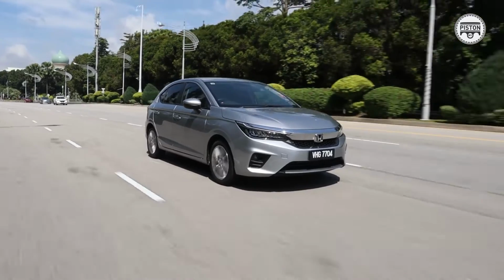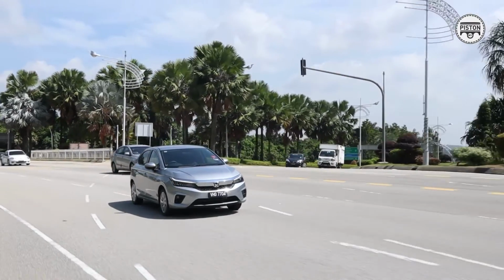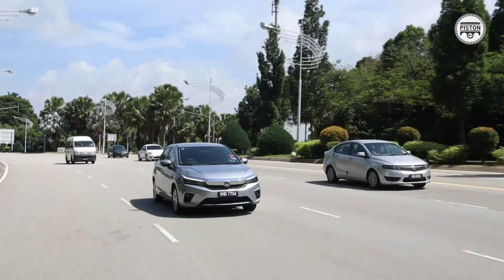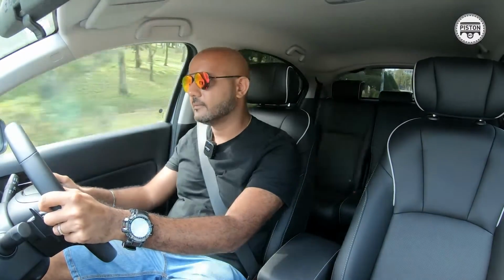driving the Honda City feels better because of the way the City makes you feel. You feel rich in here. You feel better in here because of how the interior looks and feels. It makes you feel good. Makes you feel rich, and that's important.